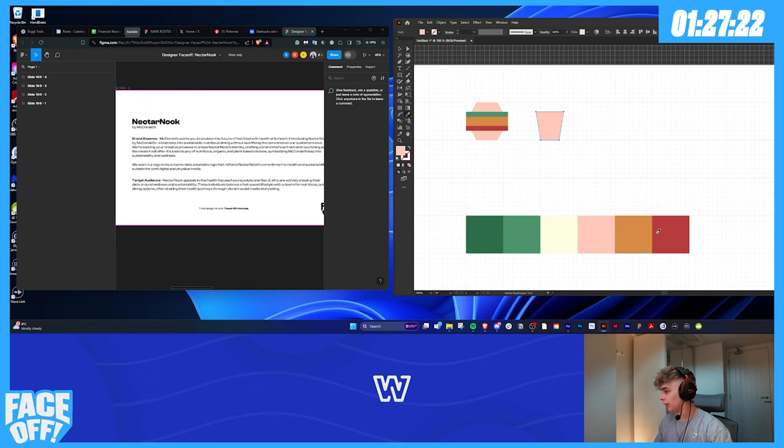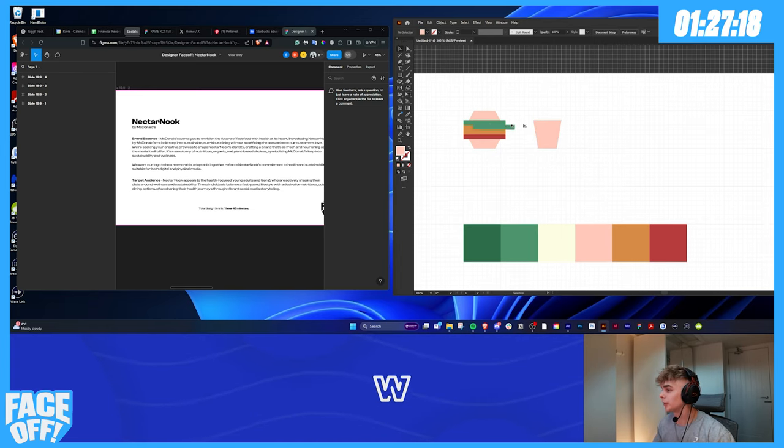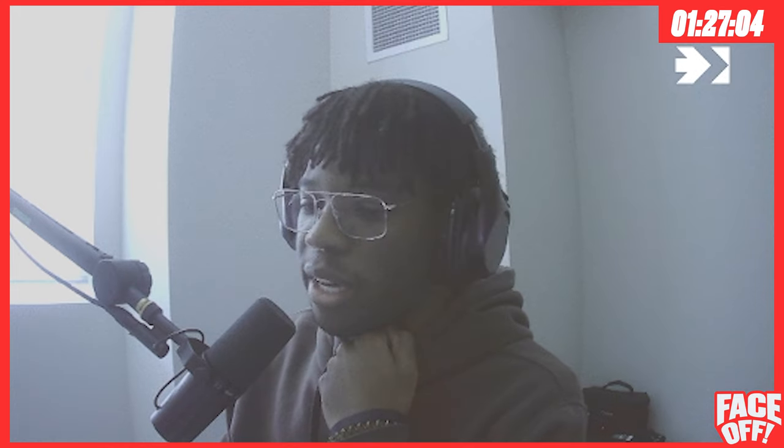We can't use it as base form. I feel like once we start to get a style down, it'll feel good, but right now, it's just going to be a bit of a grind. He said it's for health and fitness, so I feel like you have to stay in the bluish to greenish space. I don't think you want to go towards red.